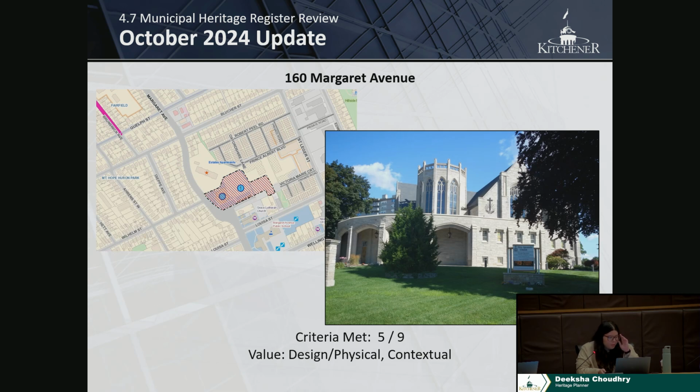The next property on the MHR review is 160 Margaret Avenue. The subject property is located on the east side of Margaret Avenue and is also known as the New Apostolic Church. The church meets 5 out of 9 criteria and has been recognized for its design, physical, historical, and contextual value.